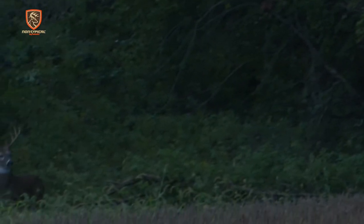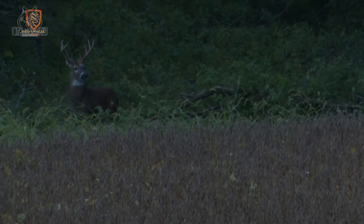Bodies are big this time of year, but wow, that's a big deer. So mature deer, I'd like to shoot that deer. He's not a high scoring buck whatsoever, but that's what we've been getting on camera. So I don't think he's going to come over here tonight, but it's good to see him. At least he's in this area, we know where he's at.